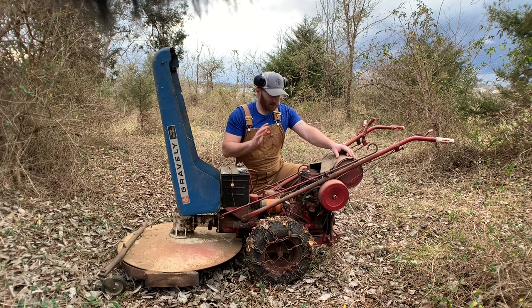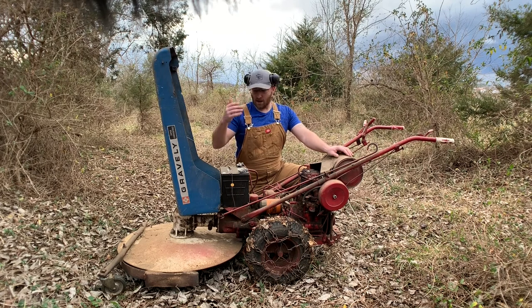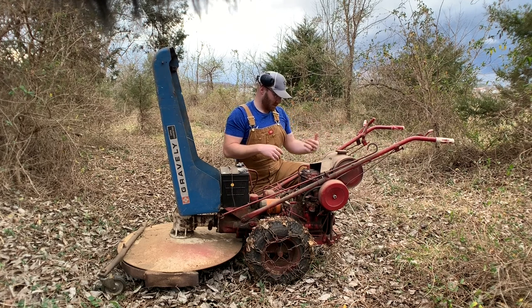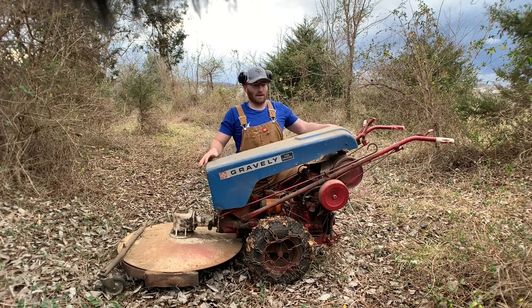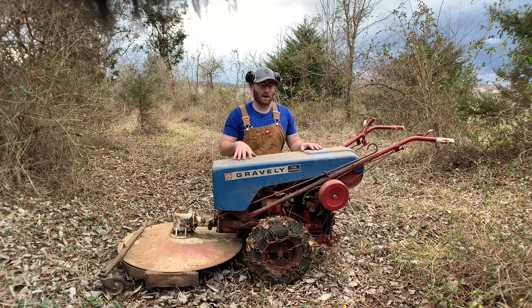But this thing is a beast. It basically eats through stuff. It just decimates everything. I have a bunch of different attachments. I have a snowblower attachment, the two brush hog attachments, a couple of snow blades, a tiller slash cultivator, and there's another part that will bolt onto the back of this and I can sit and ride. I have not found where I can use it yet. It may work if I'm in a field or something like that, but for stuff like this, it's best to walk behind.